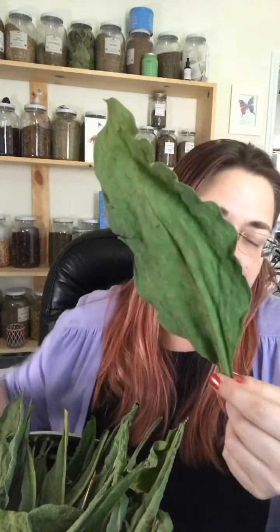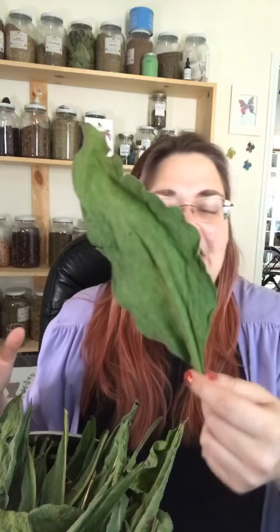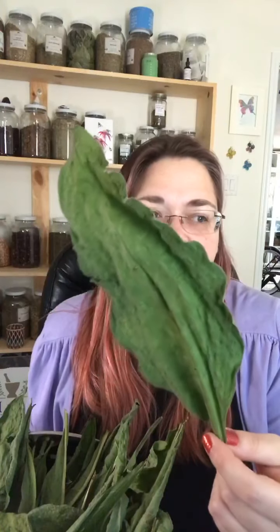So comfrey basically, it's native to Europe, Asia, and it's naturalized within North America. It can actually grow up to 5 foot tall. I had a friend, my friend Karen in Durango, Colorado. Hers are huge. Mine are 2-3 years, so they're starting to get a little bit bigger.